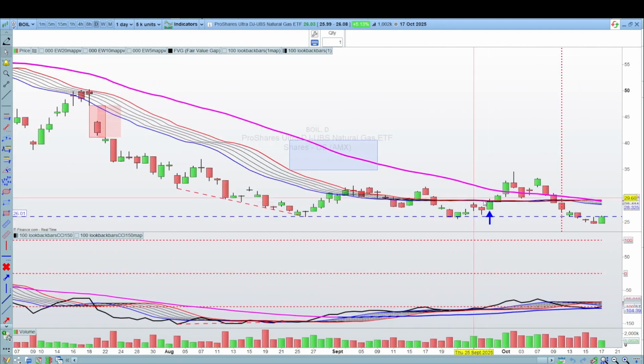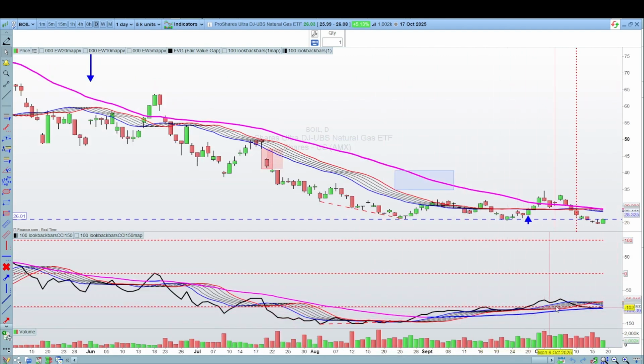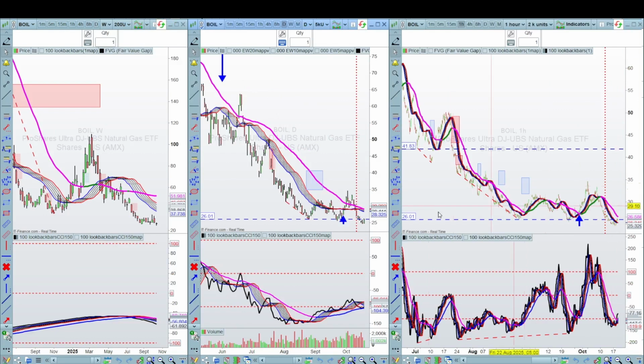Now at the moment they're consolidating, so you may want to stand clear until the price decides which way it wants to go. The CCI is giving you a bullish momentum, although it's currently broken below the moving average band, but you can see there it's slowly rising versus the price remaining flat. So again, I'd sort of stand clear on this one to see where it moves.